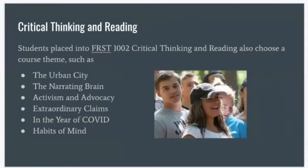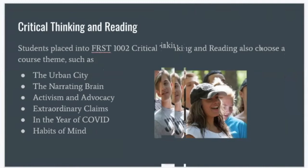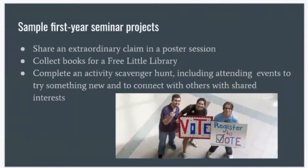Students who are placed into the critical thinking and reading flavored first year seminar also choose from among many course themes, and here are a few of those course themes. You can see that you'll be able to choose something most likely of interest to you as you start the university. These courses all count towards graduation for you.